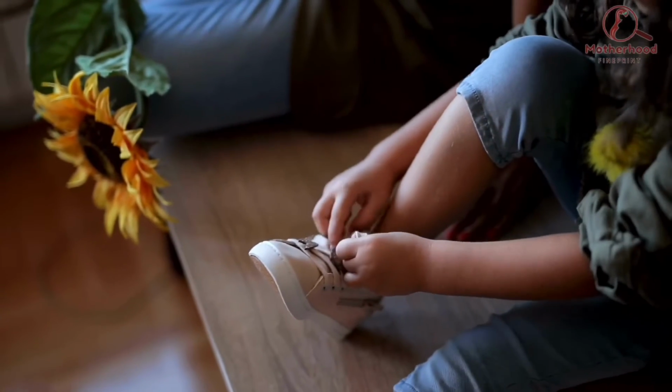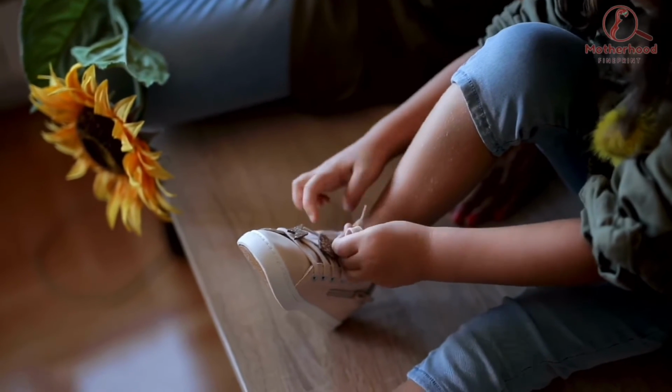Now it may seem like they're just playing with a bottle. No big deal, right? Wrong, because this activity is actually helping them to improve their grasp, strengthen the muscles in their fingers, hands, and in their wrists. These skills are essential for later in life as they learn to tie their shoelaces and write their names.